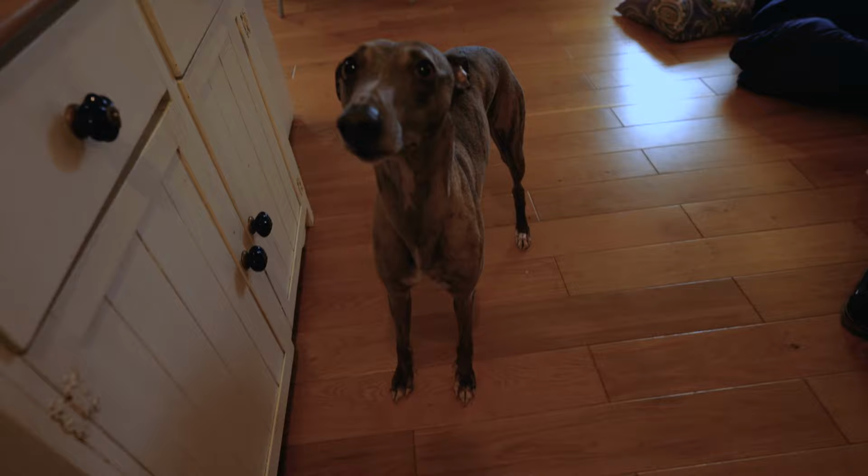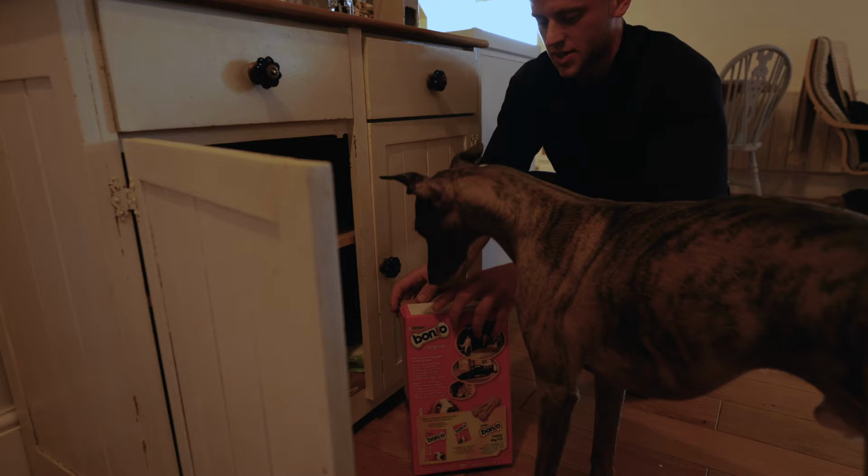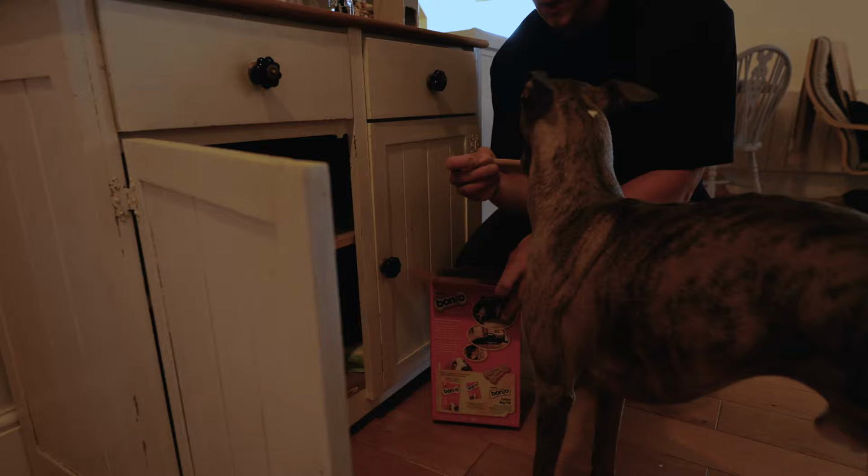And then, after shower time, he comes straight to this cupboard, because he always knows it gets a little something for not being a pain in the bum. And that is it, that's shower time over. Nice and straightforward. As you can see, he doesn't give me such a hard time.